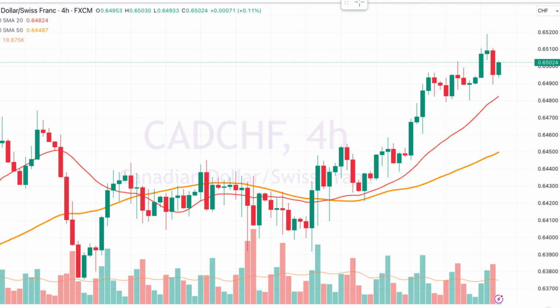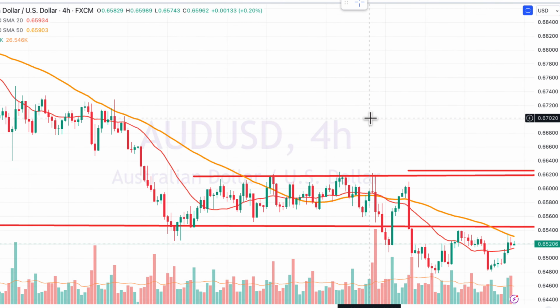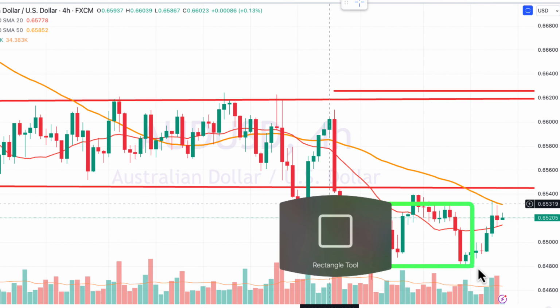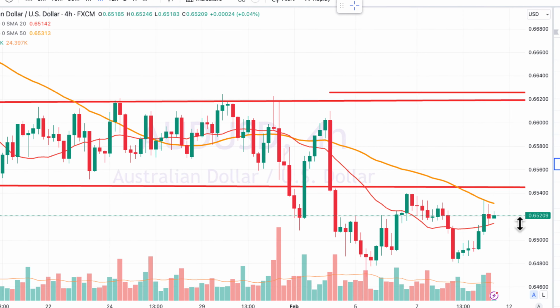Again, Aussie remains a weaker one. I don't love the Aussie long here. I don't really love the Aussie short here. But remember, you have to really decide what currencies are moving and what you want to go against. This is the one that's not moving anywhere, so I don't really love it.